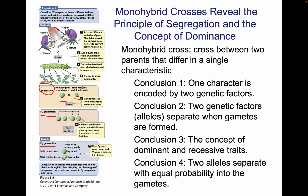So the traits of the parent plants didn't blend. Although the F1 generation displayed the phenotype of only one parent, both traits were passed on to the F2 generation in that 3-to-1 ratio. And this really was foundational and novel, because it led to the understanding of dominance versus recessive.